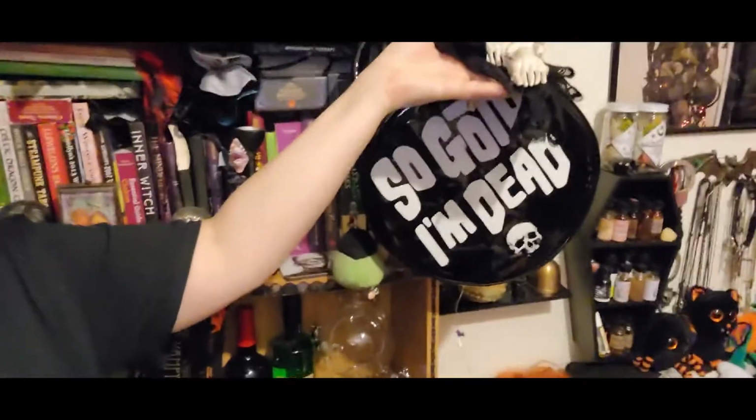Hey guys, real quick, I want to show one last bag I forgot to show in here, which is this one. It says, "I'm so goth, I am dead." And I believe I also got that one from Aunt Matilda's Steampunk Trunk. So, yeah, that's the last bag that I want to show. I didn't notice until after I was done filming. I thought I grabbed every one that I could see in my room. So, that's it. Thank you guys.